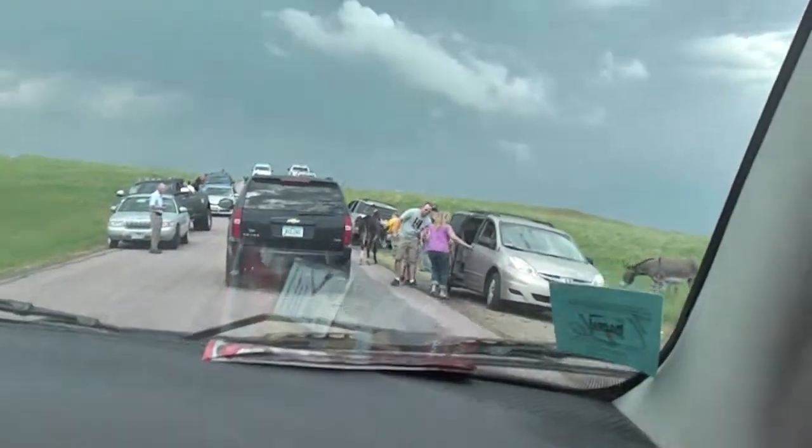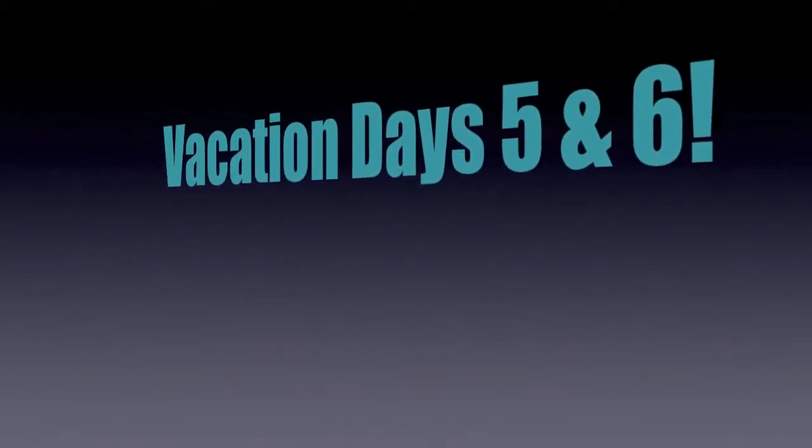There's donkeys everywhere! 15 miles. Yay! 15 miles after being in the car for 4 hours. So I guess our hotel is south of Custer. Yeah, we're now in South Dakota.